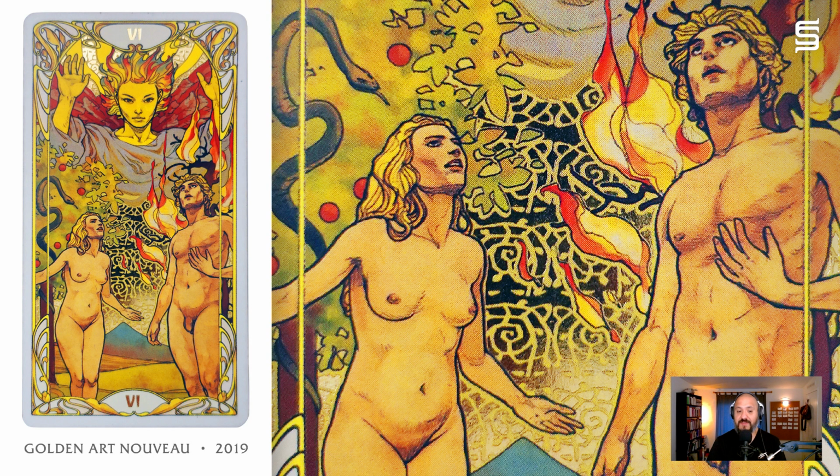And up next, we have the Golden Art Nouveau deck from 2019. And for those of you who study the tarot, you'll probably recognize that this looks very similar to the Rider-Waite deck. This whole deck essentially is an updated Rider-Waite clone, if you will. And there's this beautiful gold foil on every single card as well. I don't know if you can pick that up.